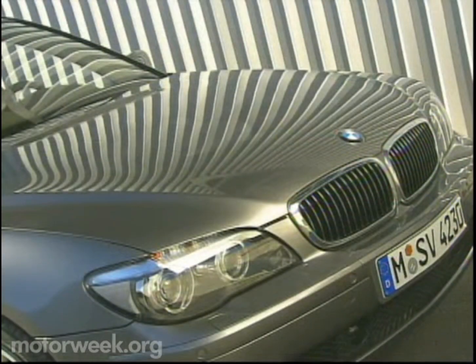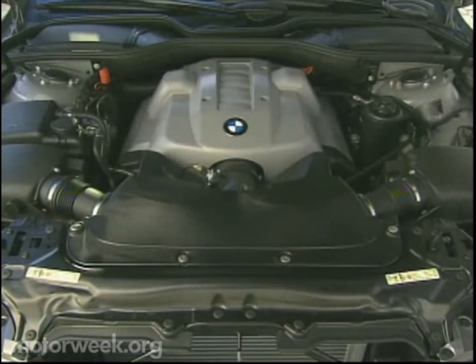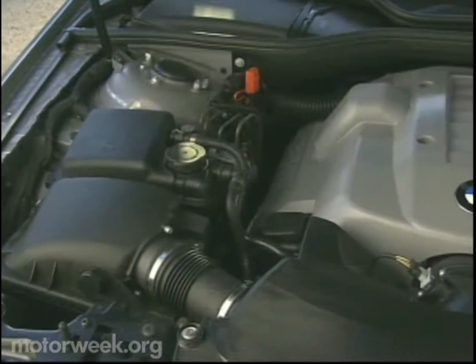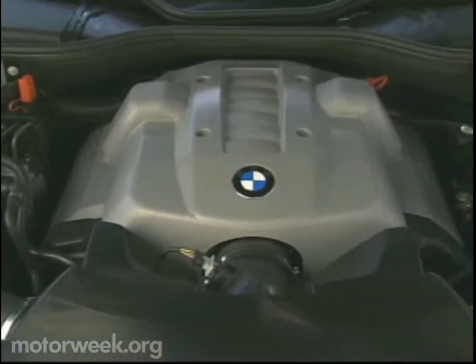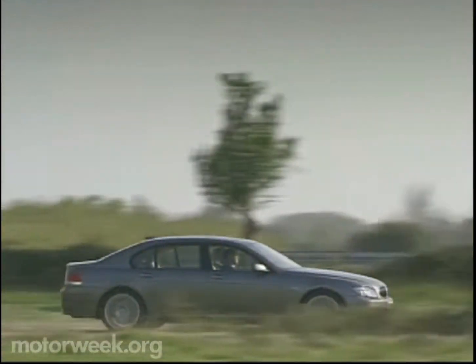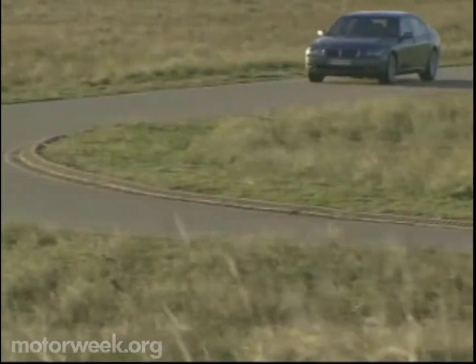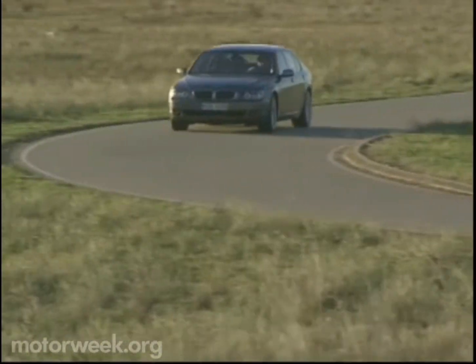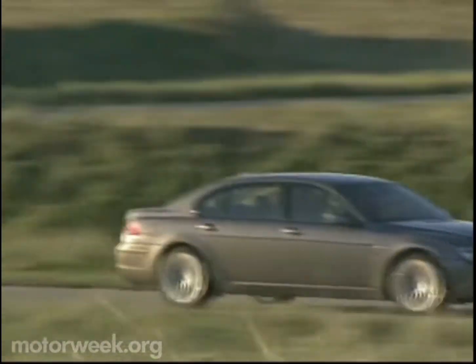Under the hood lurks a new 360 horsepower 4.8-liter V8 engine to move the 750i and stretch 750iL. The power plant for the 760i and 760iL remains the 438 horsepower 6-liter V12. Both engines drive power to a wider rear track, which is suspended on a retuned 4-link suspension. Wheel sizes now range from 18 inches for the 750i to 20 inches for the 760i.